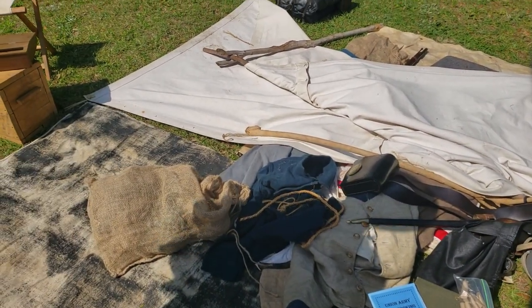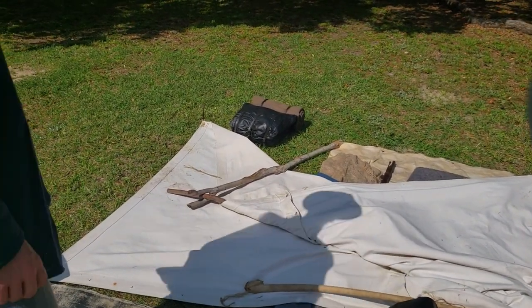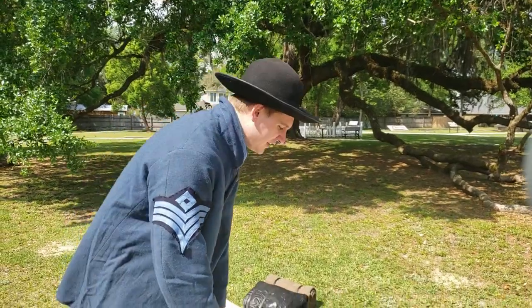As you can see, one of the biggest downfalls to that tent is wind itself. So, you say that the tent has two parts, right? Yes. So this tent.